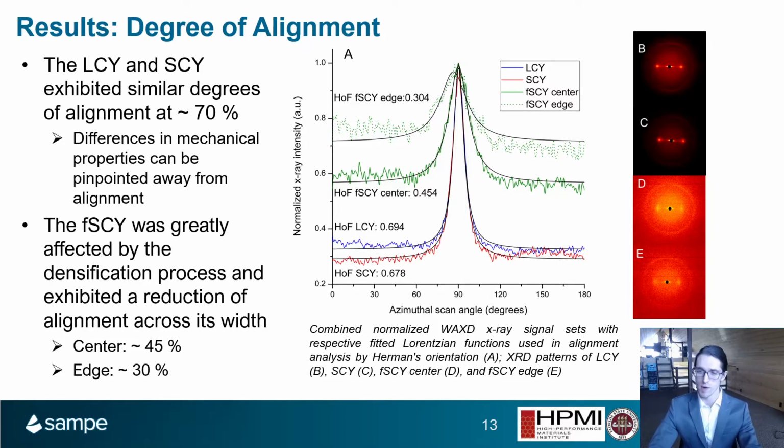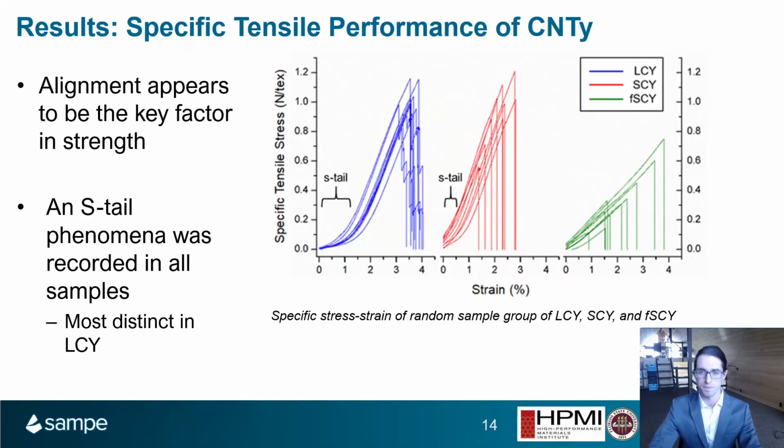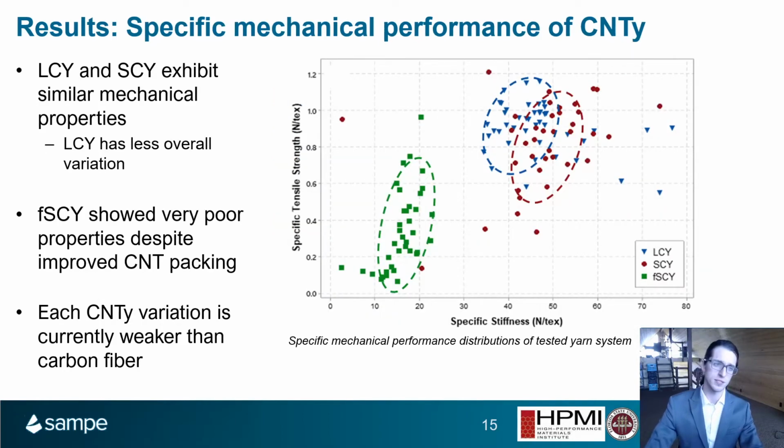So when we take a look at mechanical properties in the next slide, you'll notice a trend. That is that very clearly alignment is the key factor of strength, because otherwise we would expect the packing to greatly improve it. Next, we notice an S-tail phenomenon, likely due to the fact that the packing isn't as great in the other two systems, the LCY and the SCY. It's very distinct in the LCY, which has a lot of voids. So what we get is actually a strain hardening effect, even with a preload. A great amount of preload needs to be applied to remove this, and this will actually come later in the final study. Let's take a look at the mechanical properties distributed, though.